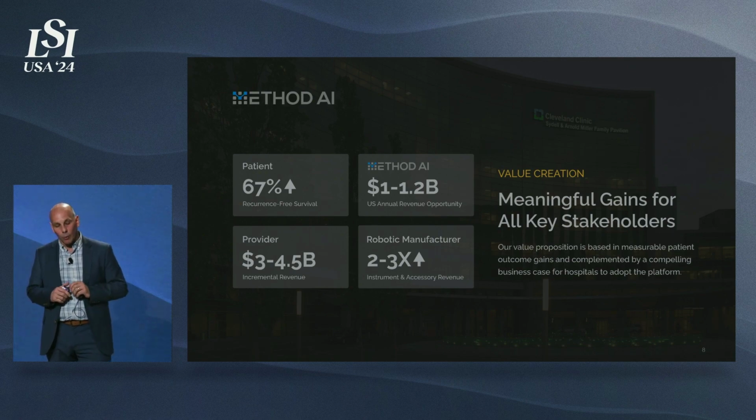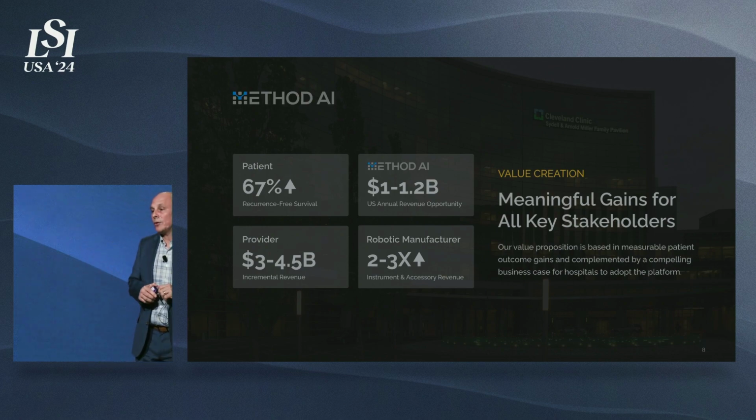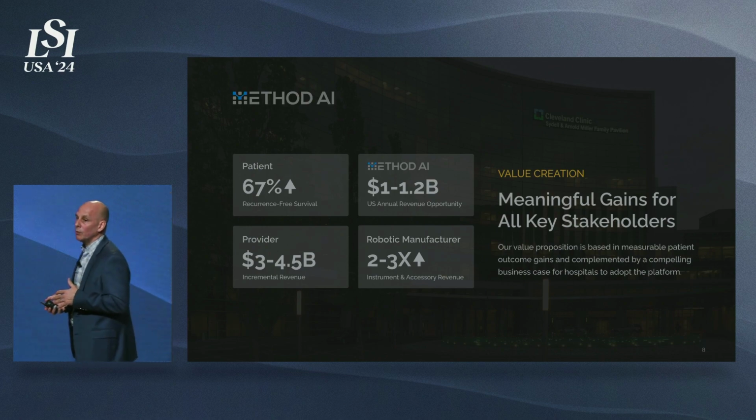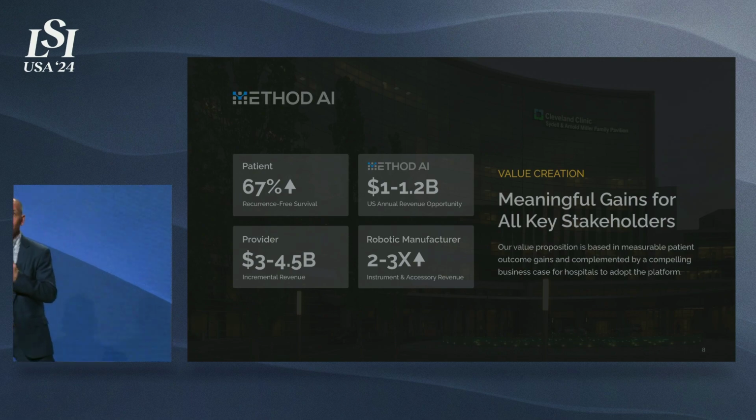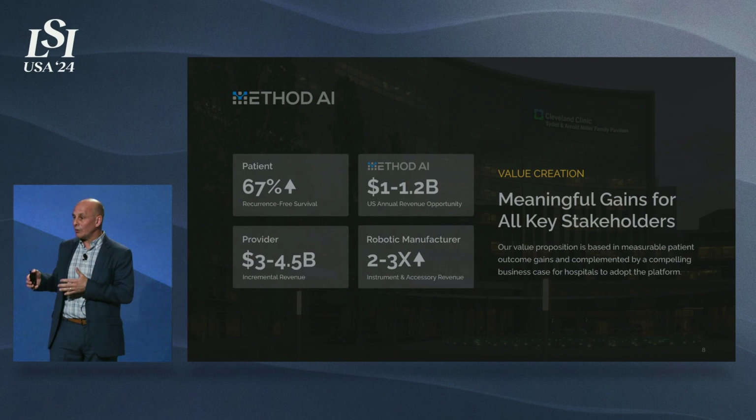There's a nice incremental revenue opportunity for providers, the people buying this system. We project $3 to $4 billion in the US alone. This is not based on a new DRG code, but based on sweeping surgically eligible patients back into the OR that don't get surgery today because physicians pass on their cases because they're too complicated.